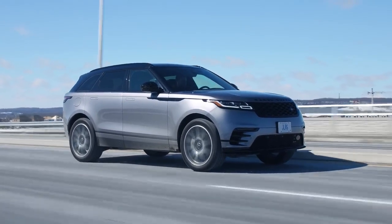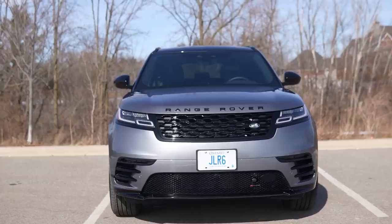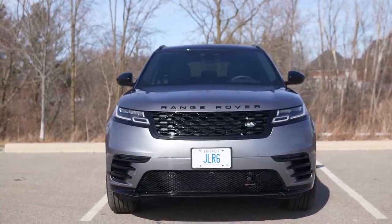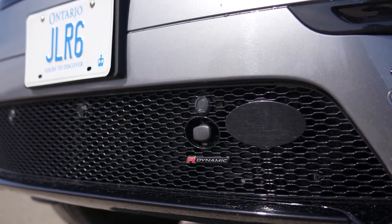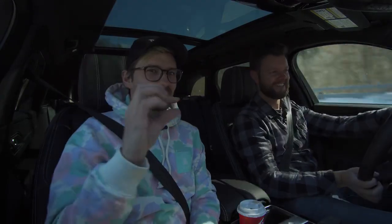The one thing I don't like, which is an extreme nitpick, is the grille, where you see the radar sensors and the R-Dynamic logo and stuff. It just looks kind of funny. The way the badge is so low, I'm like, that's kind of interesting, but it doesn't super bother me.